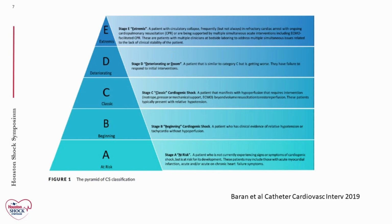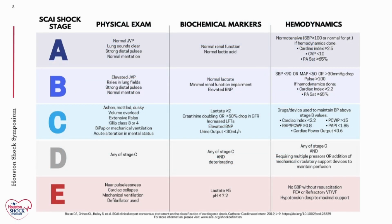We all know the SCAI staging of shock, which was proposed to define severity of illness. We all know cardiogenic shock presentation is a spectrum. You can have patients who have isolated myocardial dysfunction, who you can resuscitate with pressors and inotropes, and there are patients who are in stage D, stage E shock, near hemodynamic collapse, where you need to escalate to mechanical support and use adjunct inotrope therapy. These are the biochemical markers and hemodynamics that define each SCAI stage.